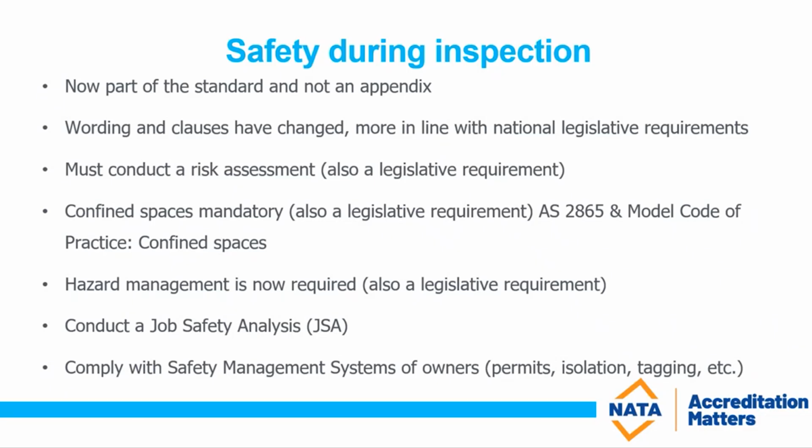But inspectors need to be aware, just in case they may accidentally, due to their normal practices, have omitted to tell the client that they are getting into a confined space as part of their inspection process. Hazard management is now required, and this, as I said earlier, is a legislative requirement anyway, and inspectors will be required to hazard manage the inspection.